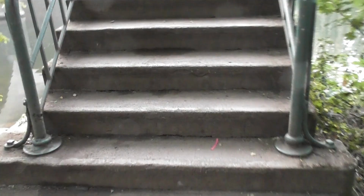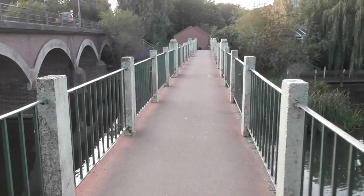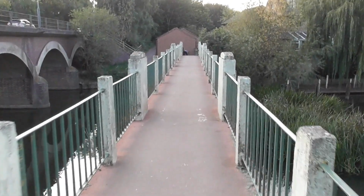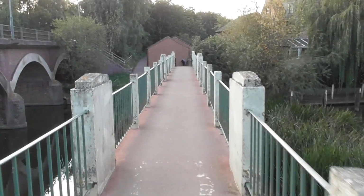Let's get back to Stratford's Riverside Walk, used by residents and visitors alike. Those steep steps are a challenge for little dogs. People often like to stop and take in the view, but this video is about the future, so let's carry on.